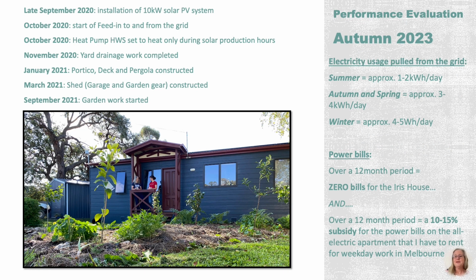So by autumn 23, the house is performing very well. With a 10 kilowatt solar system, we only need to use about up to 5 kilowatt a day in winter time and only pulling about 2 kilowatt a day from the grid in summer. The rest is covered and provided by the solar. So that means with the feed-in tariff, we're actually zero bills for the Iris house, and it covers some of the electricity bill that I have to pay for the flat that I'm renting in Melbourne for work. So we're definitely ahead.